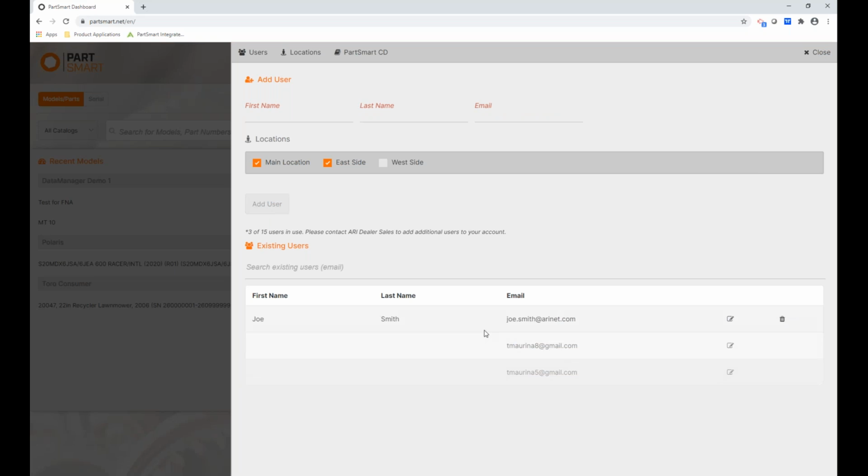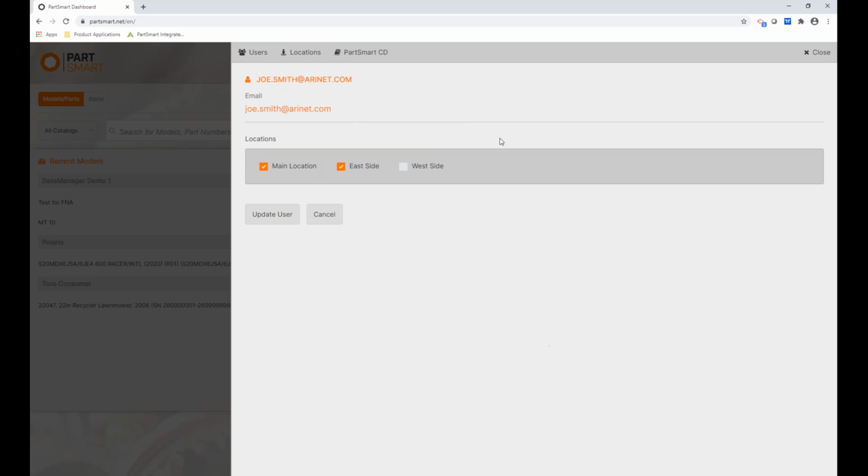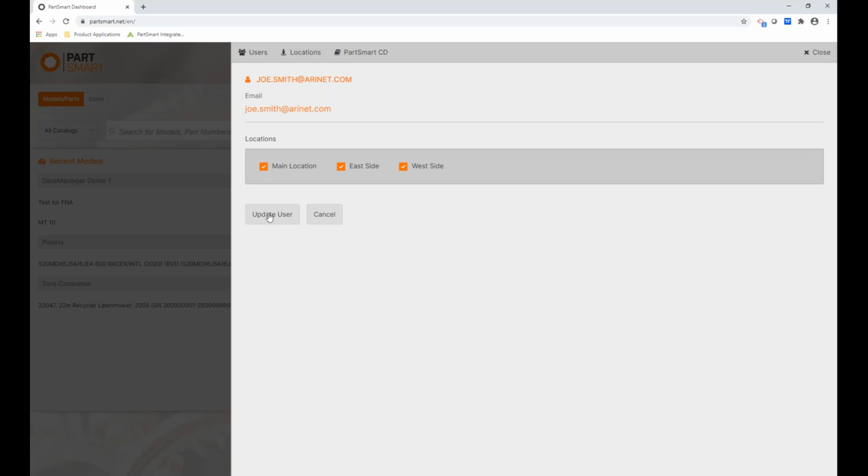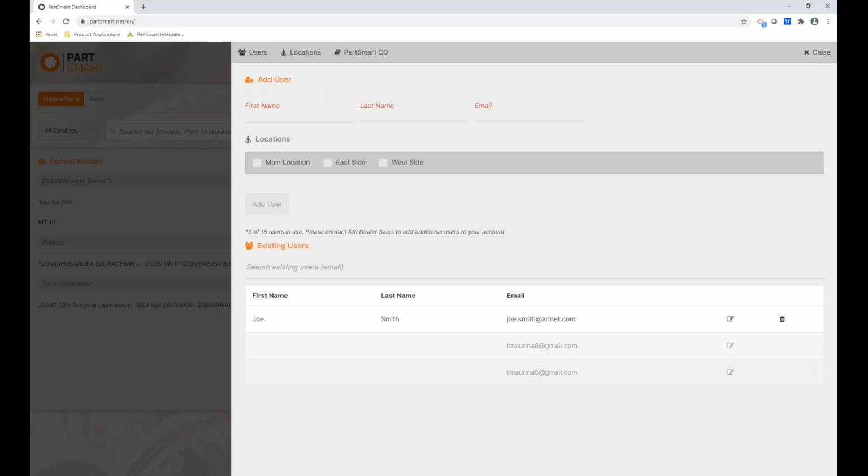And then once I've added the user, you'll see it's in the list of existing users. And if I needed to come back and make a change to that user at a later time, I can click on the edit icon. And then I could, let's say, add the west side location so that this user has access to all locations. And that is just how easy it is to set up a new user inside of PartSmart 10.